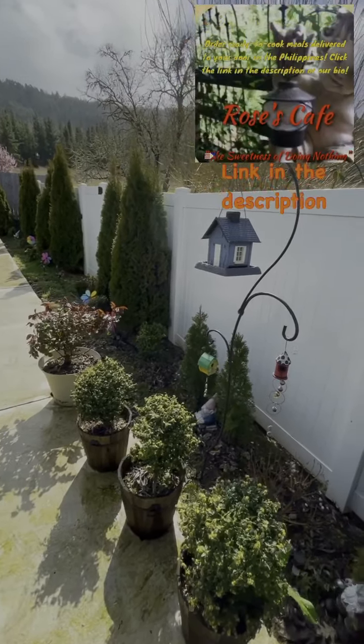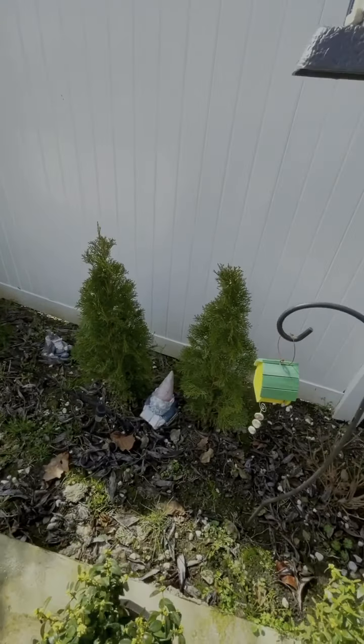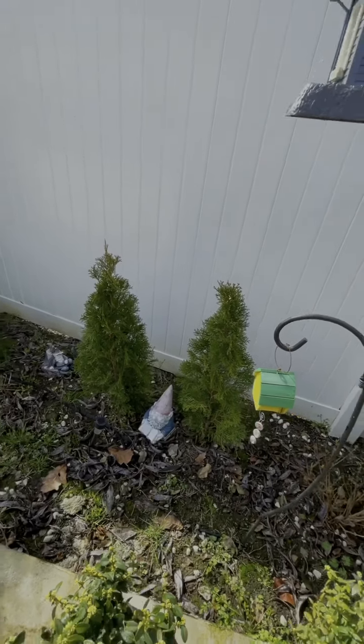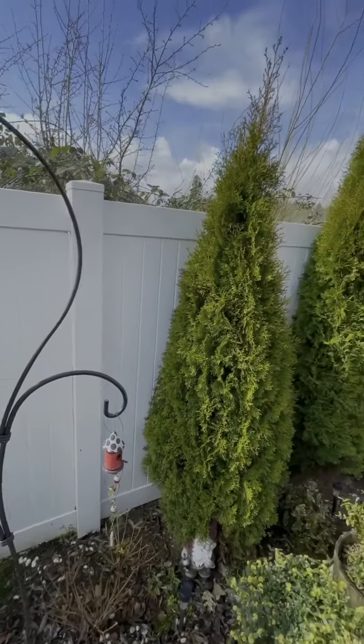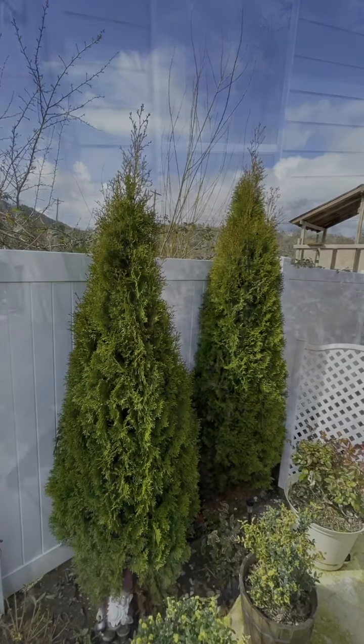When we first planted them, they weren't as big as these here, and these have grown some in 1 year already. And now these things are higher than my head, and they look beautiful.